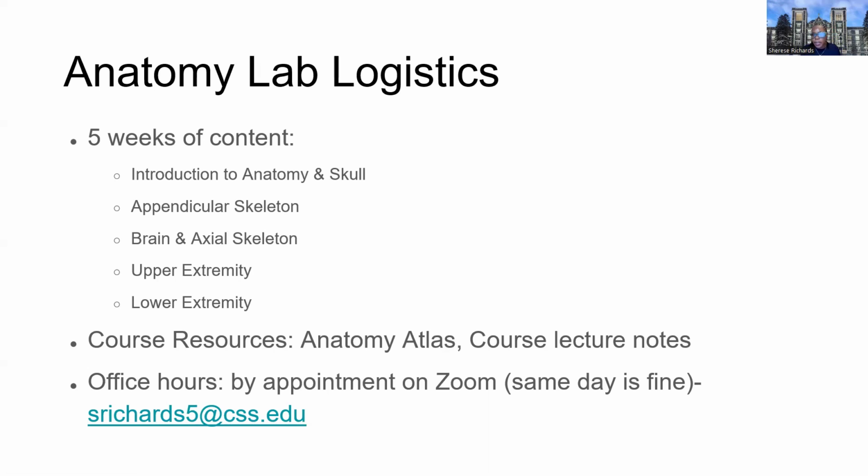Now, course resources will be your anatomy atlas, which is the Thieme atlas. If you have that one, it's great. If you have Grant's or Netter's, that's acceptable as well. That will help give you alternate ways to look at the structures and terms. Beyond the images we have here, there are also the lecture notes, which I think is the best place to look and make notes, and some practice questions that we go over in class. And finally, if you need to reach me, Zoom appointments for office hours are available, and email is another perfectly acceptable way as well.